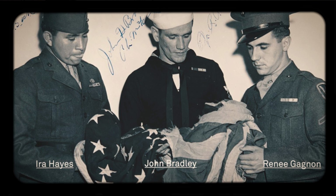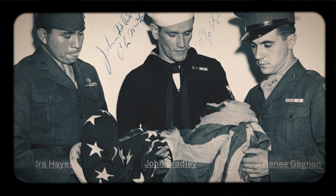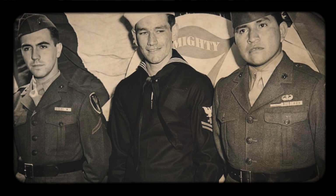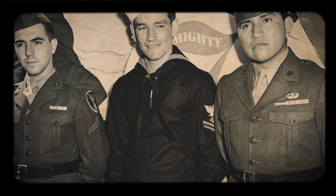Despite decades passing since the flag raising on Mount Suribachi, the identity of the individuals in Joe Rosenthal's photograph remained a subject of ongoing controversy. Over the last 70 years, various individuals have stepped forward and continue to assert that those identified may not have been the actual flag raisers.